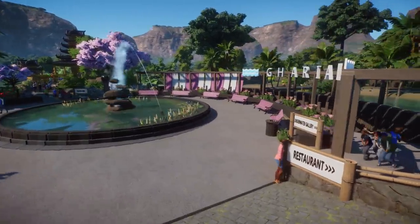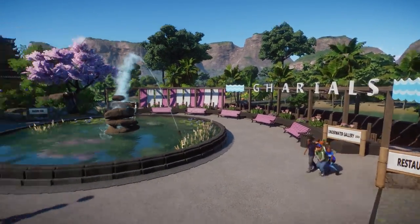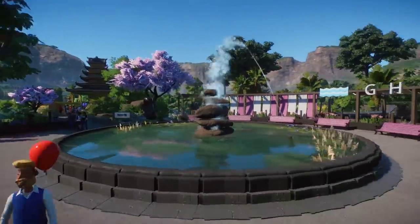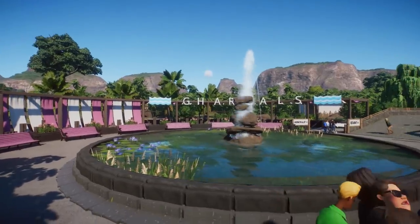Ooh, restaurant. Underwater gallery for gharials. Oh my god, look how beautiful this looks as well. And this fountain. Oh my god, I totally missed that. Oh, love this with these rocks. Oh my god, that works so well. That's beautiful.